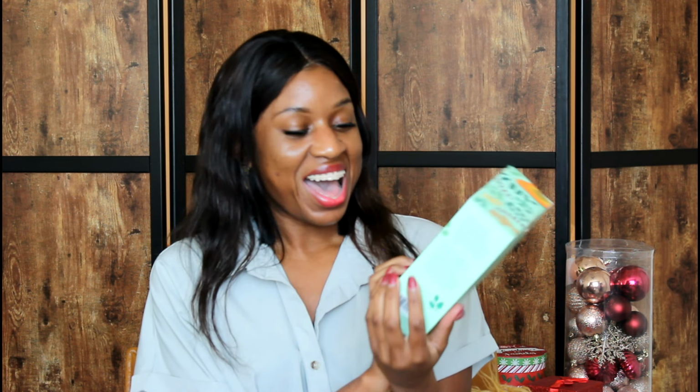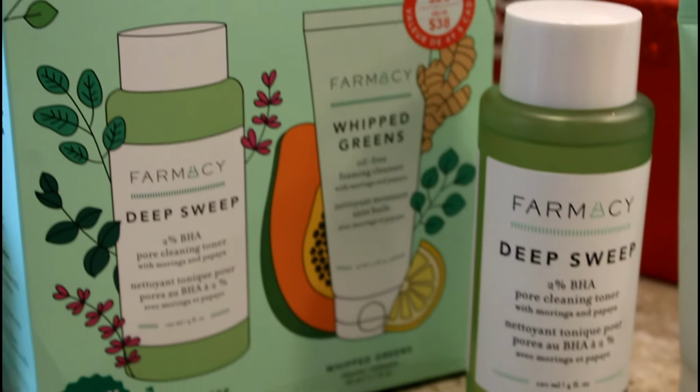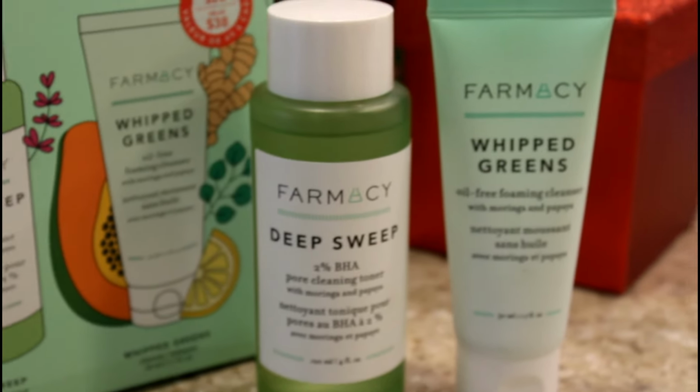It is the Clean Greens Duo, and it features their whipped greens oil-free foaming cleanser and their deep sweet beta hydroxy acid toner. So I've never tried either of these products, but I was looking for a cleanser and I was like, well, this is the same price as the one Clean Bee cleanser that I was going to get, but I get 2 for 1. I get a full-size toner and a full-size cleanser. So let me go ahead and give it a try, right?